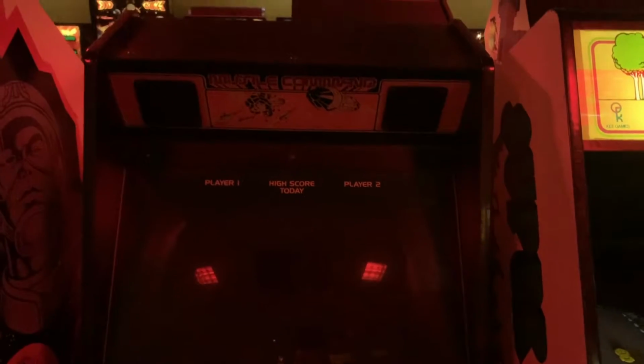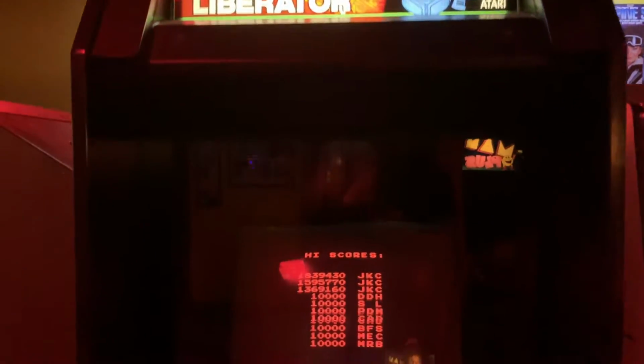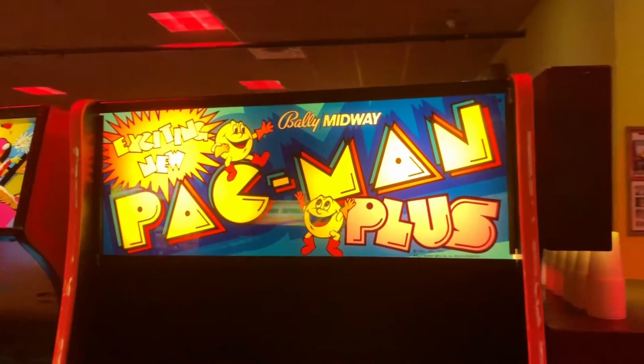And then we've got the classic Missile Command from 1981, which unfortunately wasn't working that day. And then we've got Liberator, also from Atari from 1982. So there you can see the entryway again. So we'll go back up the same aisle, the other side.